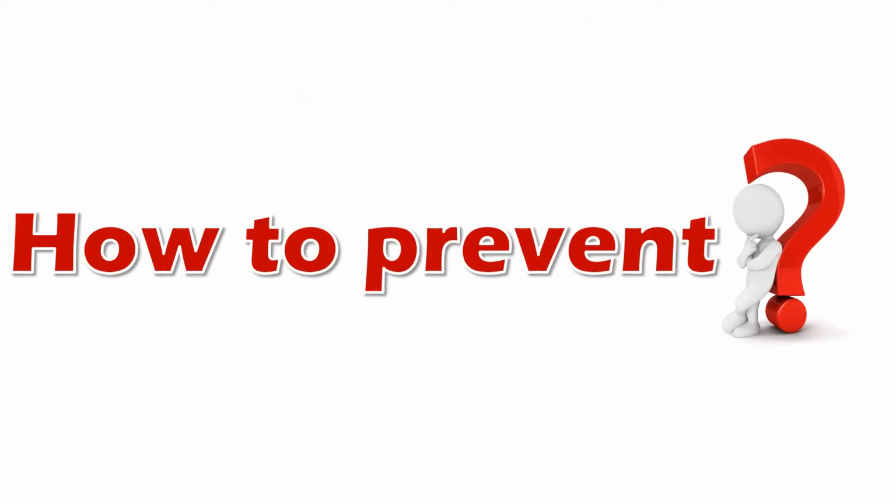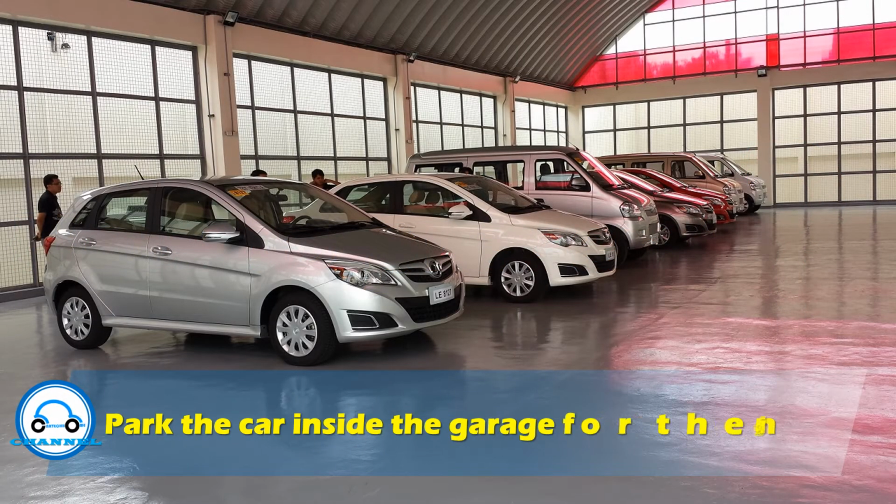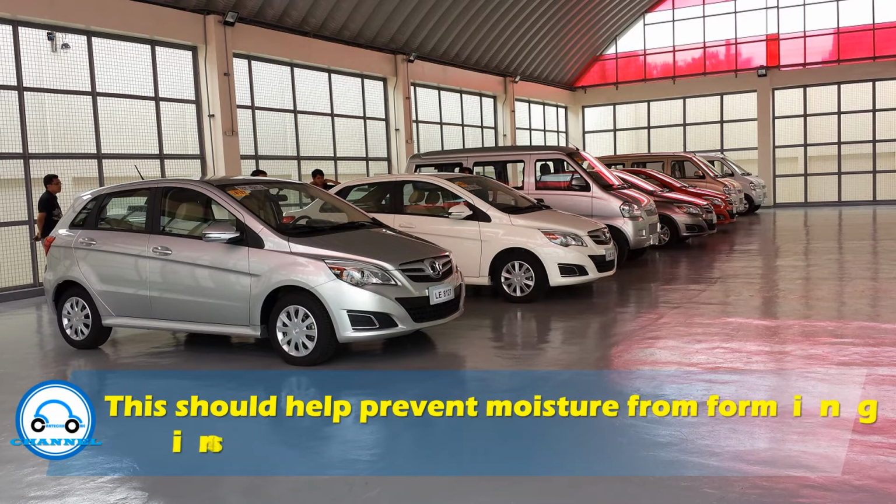How to prevent moisture in the distributor cap? Park the car inside the garage for the night. This should help prevent moisture from forming inside the distributor cap.